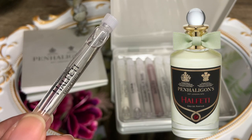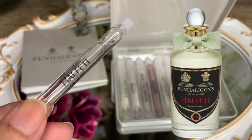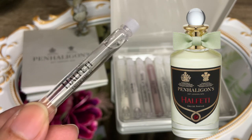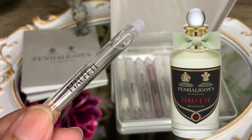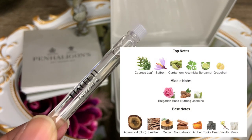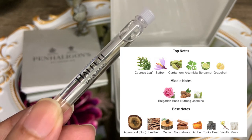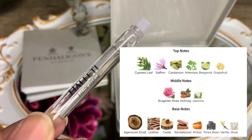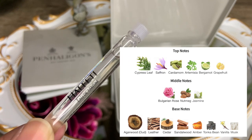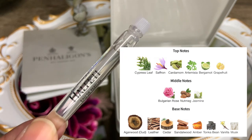Penhaligon threw in an oud-containing fragrance in the form of this perfume called Halfeti from the Trade Routes collection. So this comes in an eau de parfum concentration. This is marketed as unisex. So as I've said, this contains oud and other heavier notes like leather, some cedarwood and sandalwood, giving this a masculine touch, while the vanillic sweetness with tonka plus some amber touches gives this a feminine edge. At the same time, this is totally unisex in my opinion.